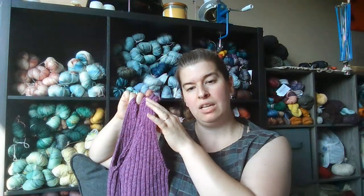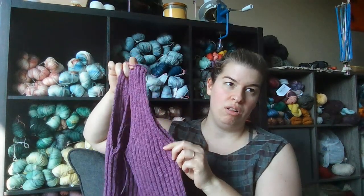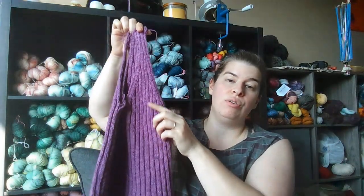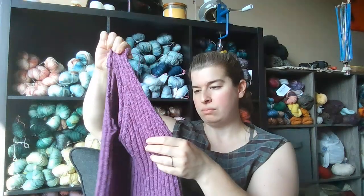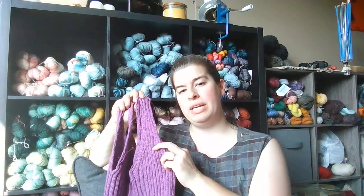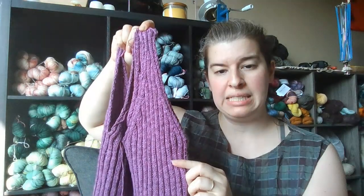I did use the correct needle size this time, and I did not follow all of the repeats for the top triangles, which was risky, because it suggested if you didn't want as deep of a bust to not do one. I feel like if I had done another repeat, it would have given me more room under my arm. It's not terrible, but at the moment it's just a little bit tighter than I probably would normally do.